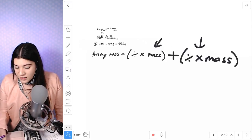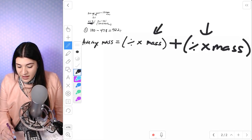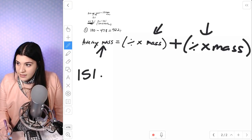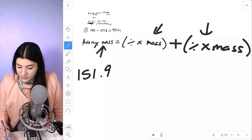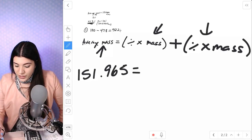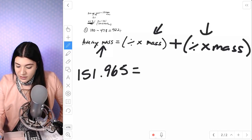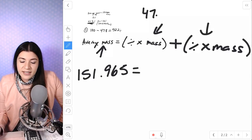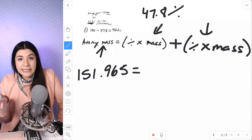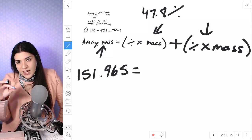What we have initially, they gave us the average mass right here, so I'm going to plug that in. That was 151.965. And then we were given the first percentage. So our first percentage was 47.8. Now we have to change this to a decimal. I know it already technically is a decimal, but we have to get it out of that percentage form.